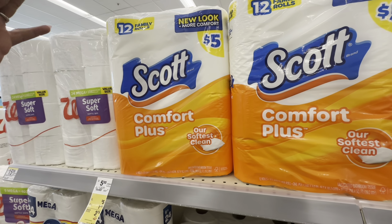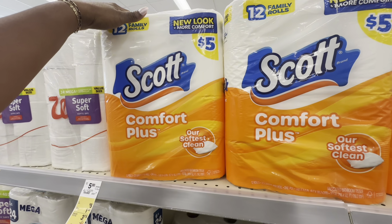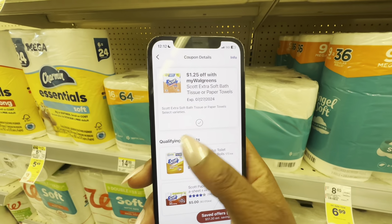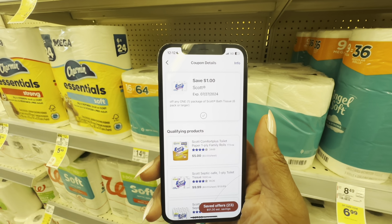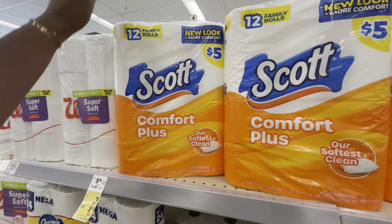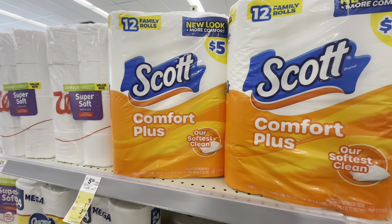Now, if that was confusing to you, all you need to know is pick up one of these Scott tissues for $5. Clip this coupon for $1.25 off and clip this coupon on the Walgreens app for $1 off. You'll pay only $2.75 for this entire 12 pack of family rolls of Scott tissue. That's a pretty good deal.